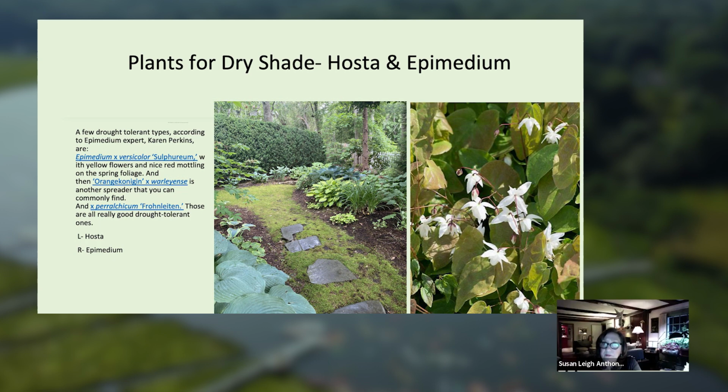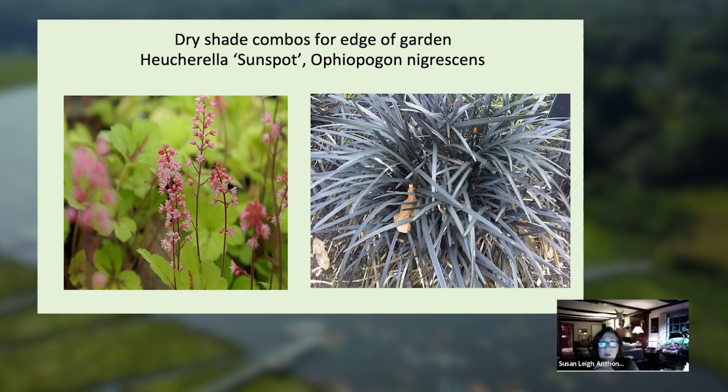And you know, they're showing up some interesting ones at nurseries, but if you're looking for drought tolerant, be sure the ones you're buying really are.